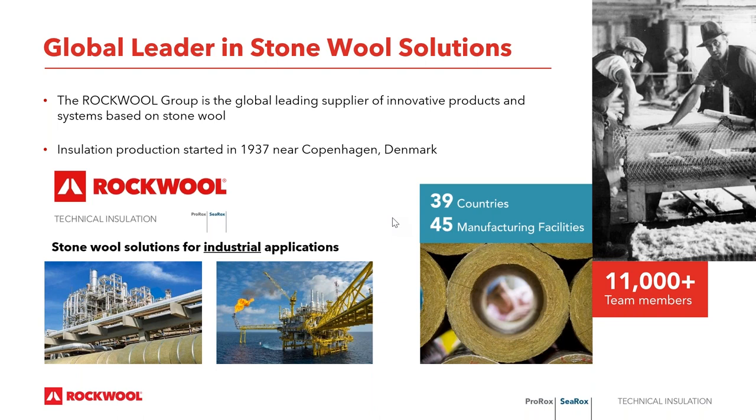All of our brands really have one common purpose, and that's to release the natural power of stone to enrich modern living. Everything we do is organized around that ambition, as it embodies the fact that stone really is the core of our raw material, and it's the foundation on which Rockwool is based. We have roughly 11,000 employees across 39 countries, and this includes 45 manufacturing facilities. Within the Rockwool group, we do have an industrial segment, and this is Rockwool Technical Insulation, who I'm with. This is our division that provides solutions for industrial specific applications. We provide a full range of stonewool products with a clear focus on the process and marine and offshore markets.